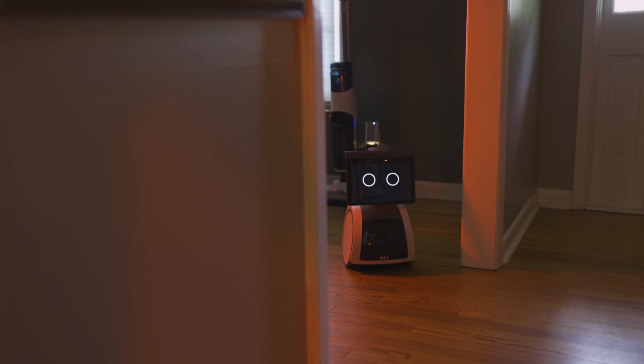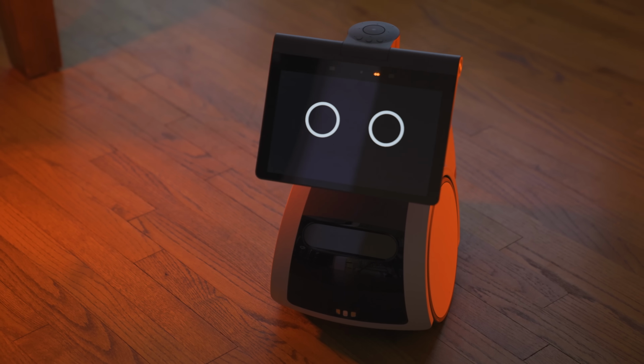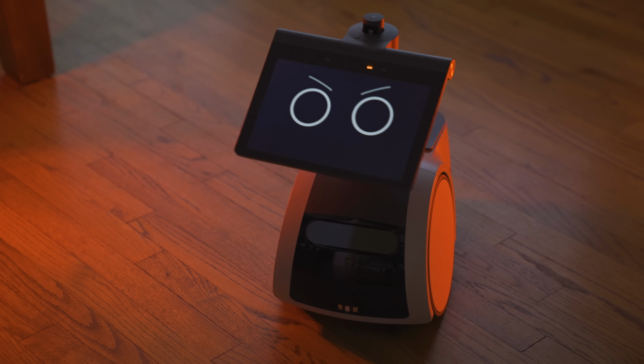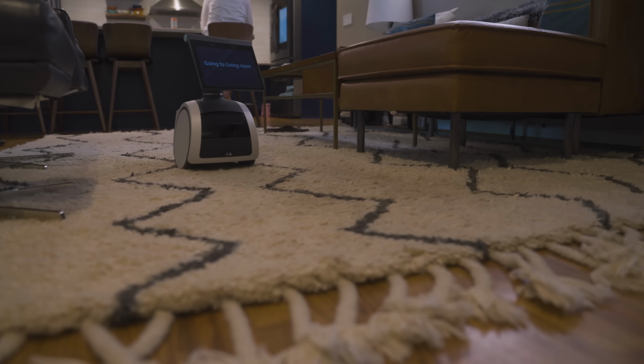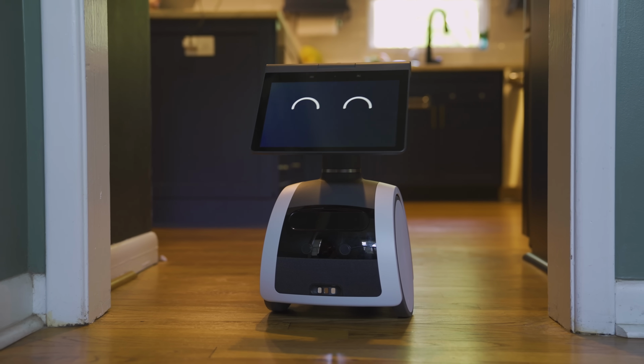All of this autonomous movement was actually the creepiest part of having Astro in the house. Its big glowing eyes would just suddenly appear over the couch, or I'd hear rumbling as it rolled over the carpet onto the hardwood floor. It does take some getting used to having a robot free-ranging in your home.